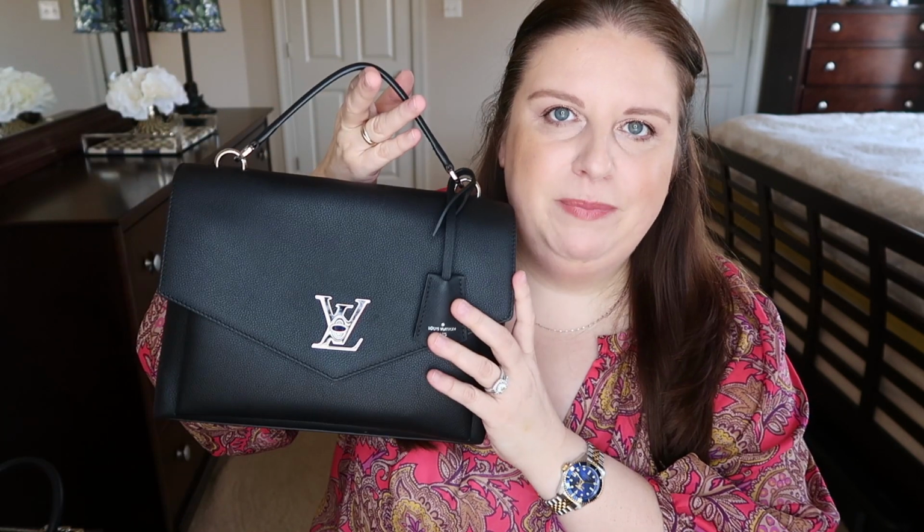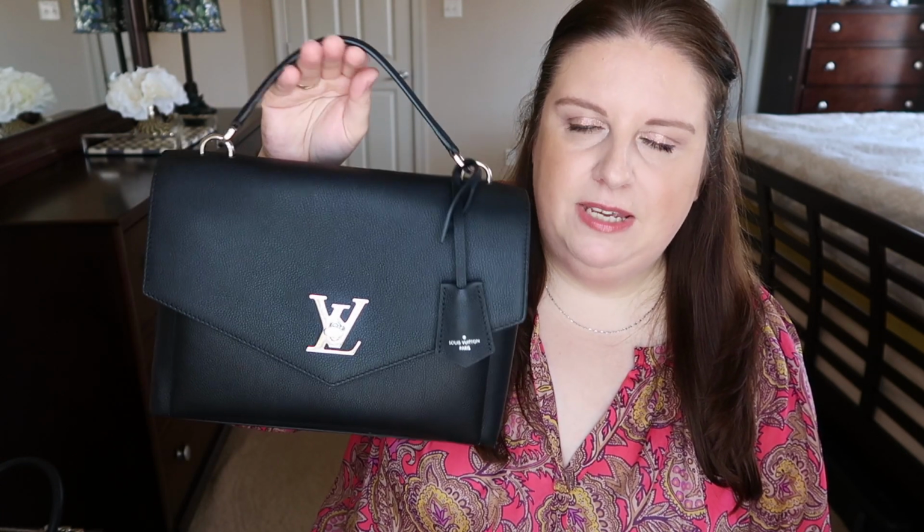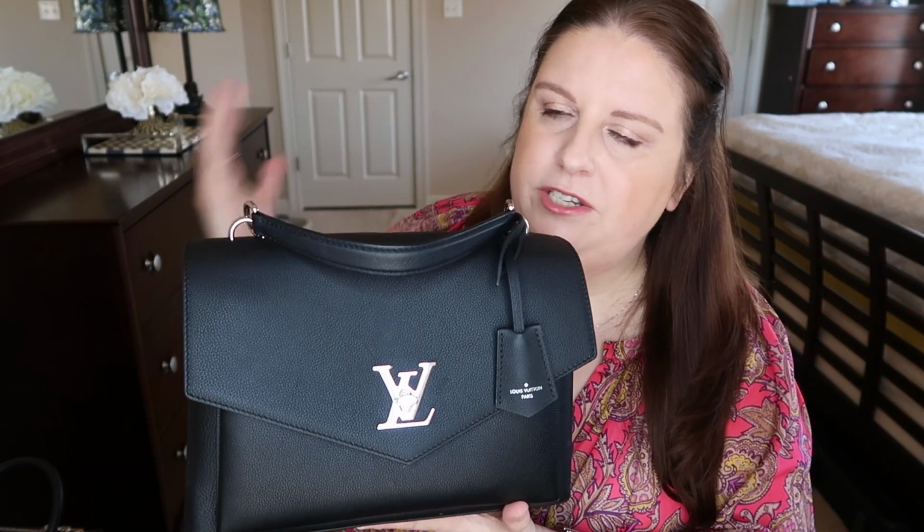So the next smallest handbag is the Lock Me. This is not a BB. I don't know exactly, but this is the Lock Me handbag. I would say it's a good small to medium size. It's an all leather bag, absolutely beautiful. This was a replacement for my Pochette Métis, which I just had to return a year and a half, 2 years ago, and I put some more money in and ended up getting this handbag. It's very similar size-wise to the Pochette Métis.